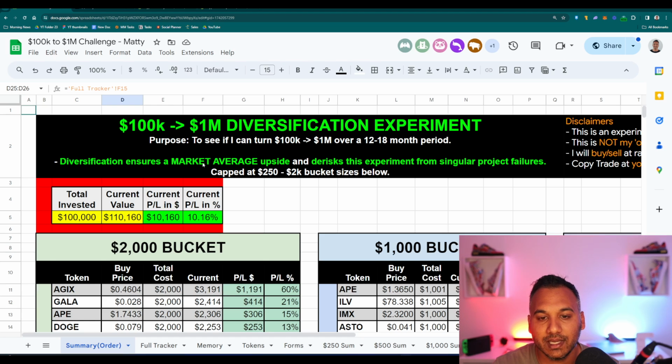The whole purpose is that in 12 to 18 months, this portfolio will hit $1 million. And look, again, some of the people watching this right now are like, Maddie, you could do that if you just go all in into Illuvium. Maddie, you can do that if you go all in into coin XYZ. And you're probably right. Or you could be completely wrong. I can't risk that. So this is sort of a minimal risk.